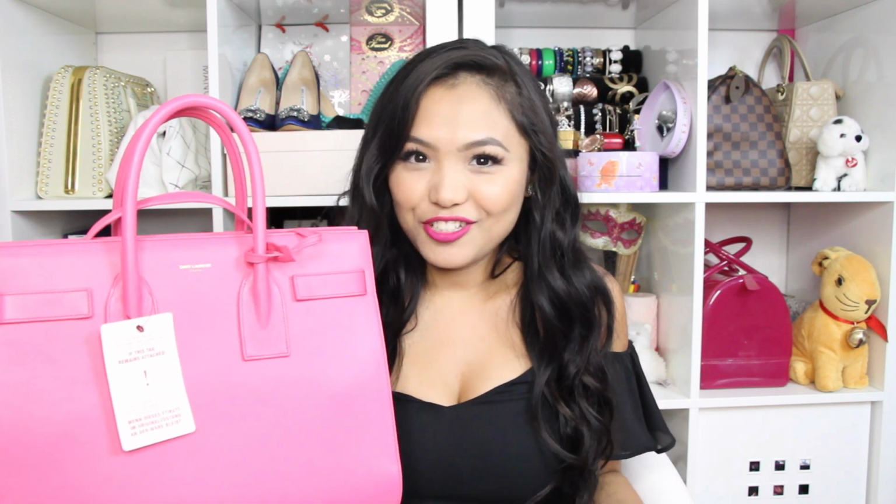But then I was just browsing around My Theresa and I saw that this bag was on sale, and it was the perfect occasion. I mean, here in Europe, this bag cost around 2,350 euros, but they were doing a 30% off and it came up to 1,650, I think, euros. And I was still debating a little bit, so I called up my husband and I said, you know the Sac De Jour that I want?